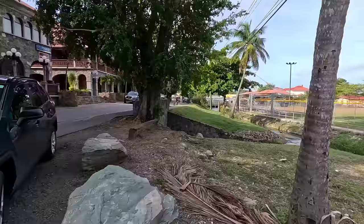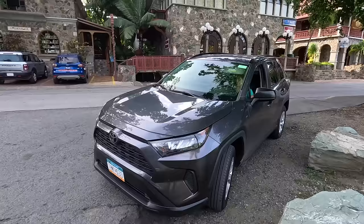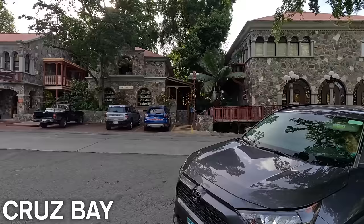And we came here on the car ferry, so we're able to bring our rental car. And the car ferry was $70 overall. And it only took about 20, 30 minutes to get here. Right now we're in the main town of the island. It's called Cruz Bay. Some pretty nice stone buildings here.